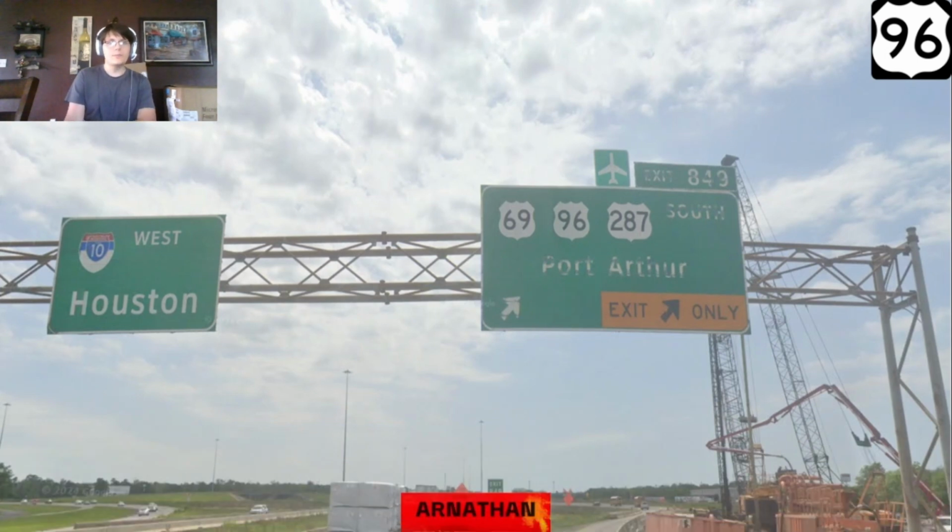So this is from April 2024 Street View. This could have changed recently, but we have this really faded out text for 69, 96, 287 south for Port Arthur, as well as the airport signage, so that's good. But look at this! This like little Interstate 10 shield right here on top of this really faded one. I mean, at least we got Houston signed, so that's a good thing about this sign. But why is this shield so small? That's pathetic, but that's actually hilarious.